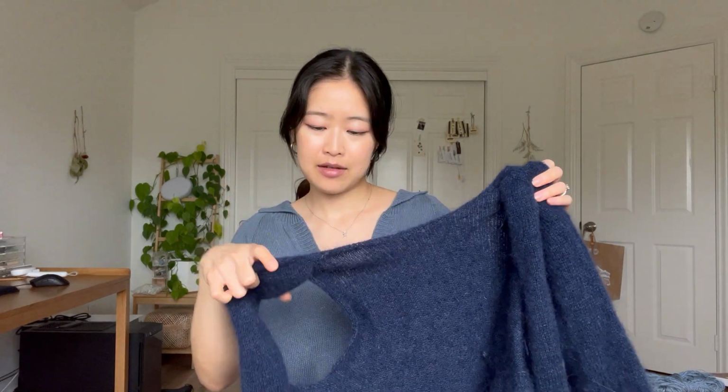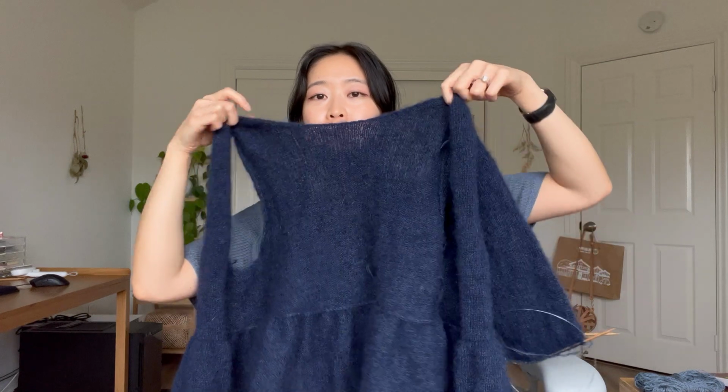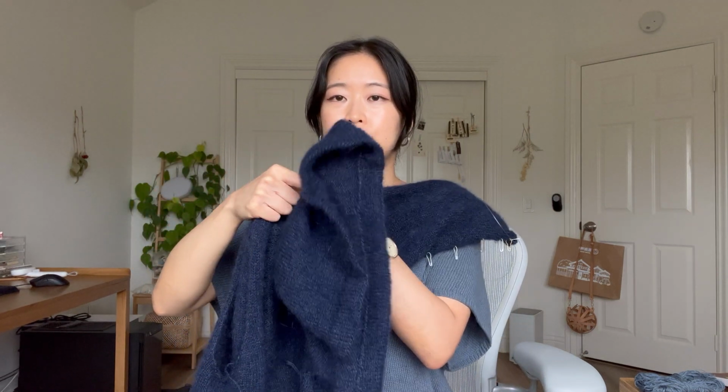About the pattern itself, I showed you the saddle shoulder already. So yeah, you start from the top, you do the increases for the shoulder and the arms, you go down, and then you do the peplum, and then you have a folded over hem. I don't know if you can see any of this on this dark yarn. I think you can. Yes, okay.